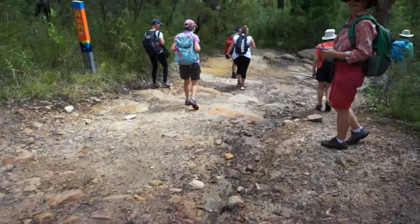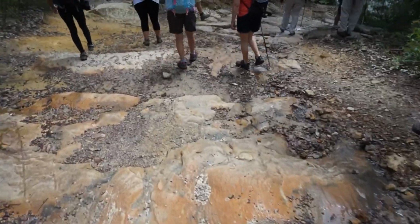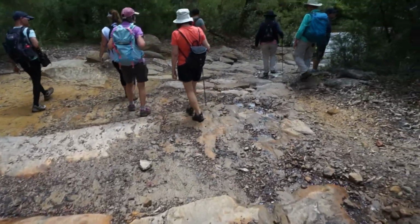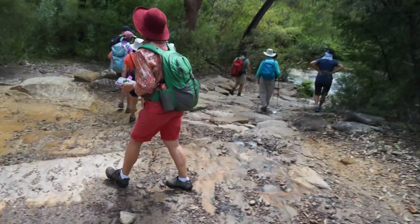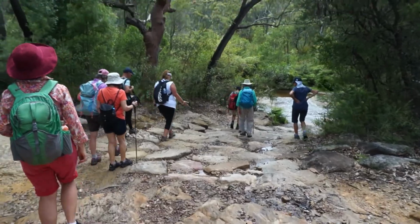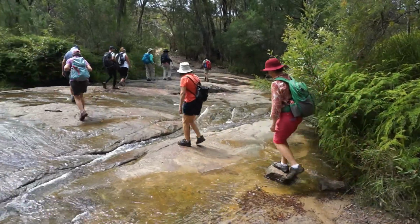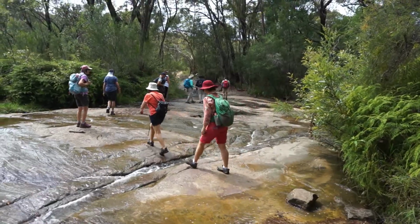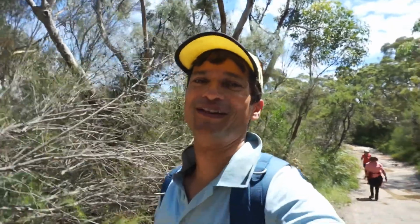This bit's a bit bumpy on a bike though. Put your brakes on down this bit. Another interesting bird up there. I'm sure it's not that clean. This section's more open, more of a wider trail.